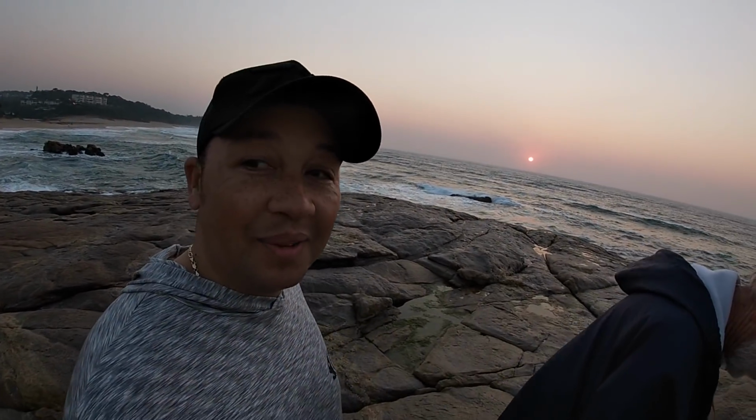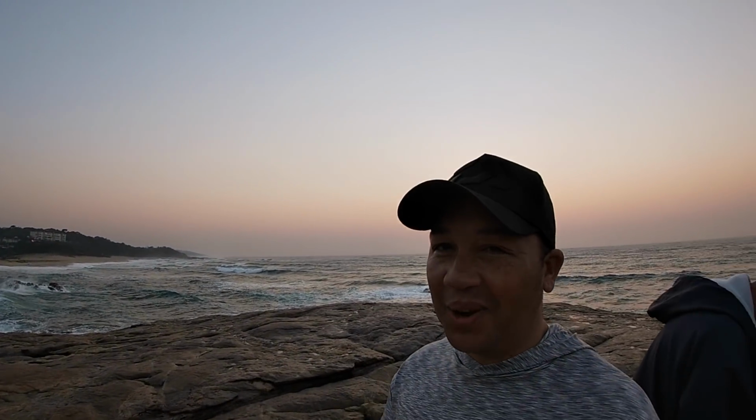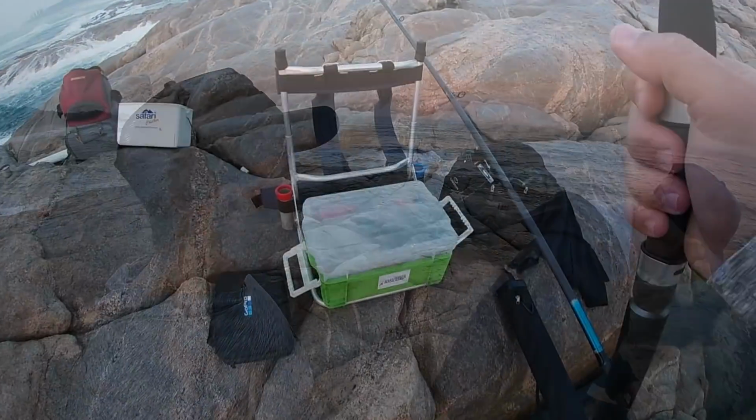We're sharing a rock with Rowan. Rowan's in the back there. Lucky we've just met this morning, so if you see him in the background, that's Rowan, and he's kind enough to share the spot with us this morning.